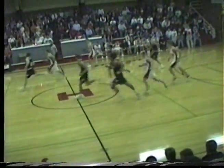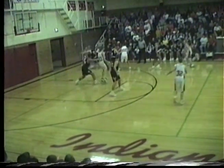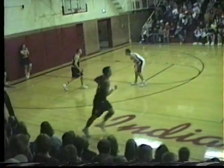Rebound to Trelumke. Trelumke on the right side. Crossover, Colby in a zone. Now they're back man-to-man. Outside, Sutton with the ball. Far side, threw the ball away again. To Trelumke, couldn't handle it. 28-4 with 7:15 left.